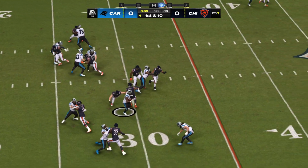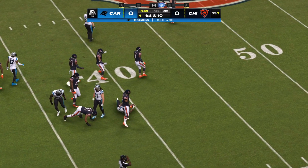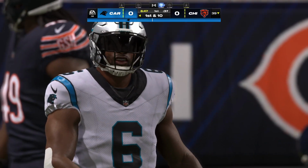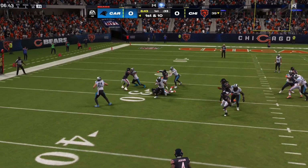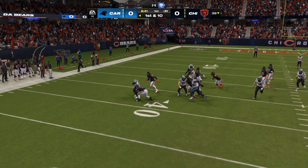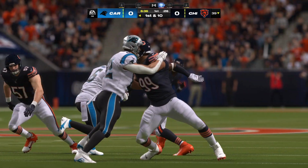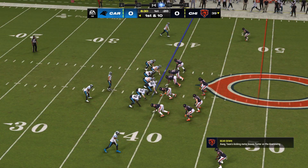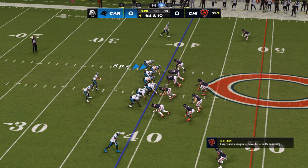One of the Panthers' big offseason acquisitions. Here's Miles Sanders. He gets this one just shy of the 40. They'll mark him down at the 39. Gotta like that start, 14 yards to get him going. For a lot of guys playing this game, there's no better feeling than running right through a tackle. He's able to lower his center of gravity and turn his legs for a really nice pickup. So from the 39 now, they'll come up on a 1st and 10.